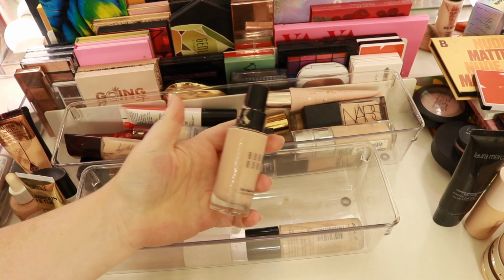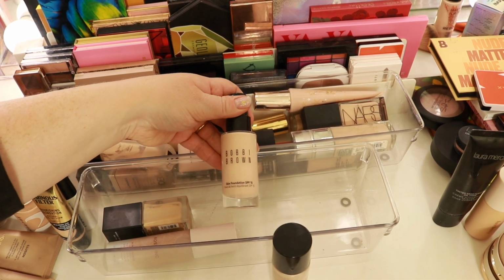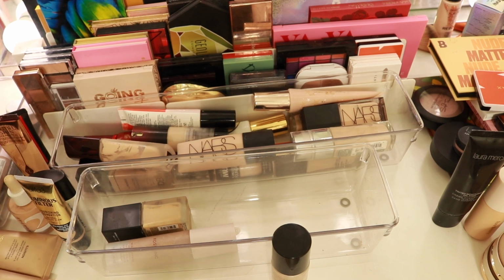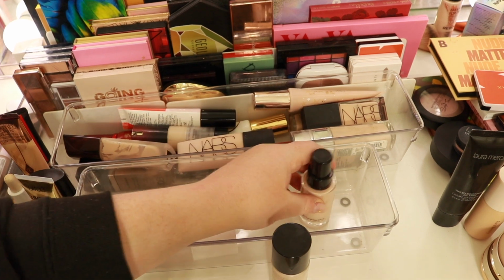Bobbi Brown is too light, but it's also so beautiful. And it looks like it's leaked. It's such a beautiful foundation. It's a little bit too light for me. I'm going to keep it for now. Or is it separated? Yeah, I'm going to keep it for now.